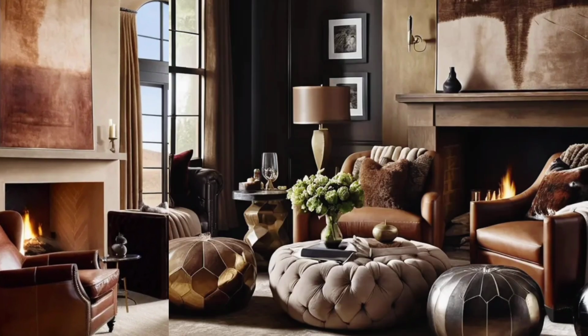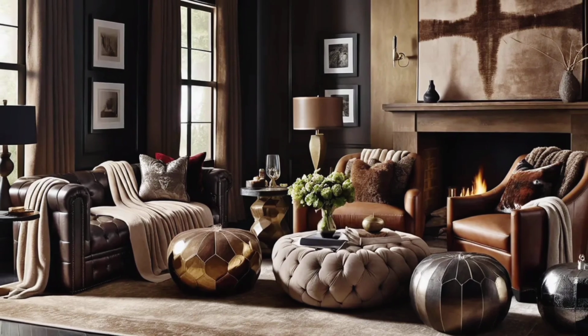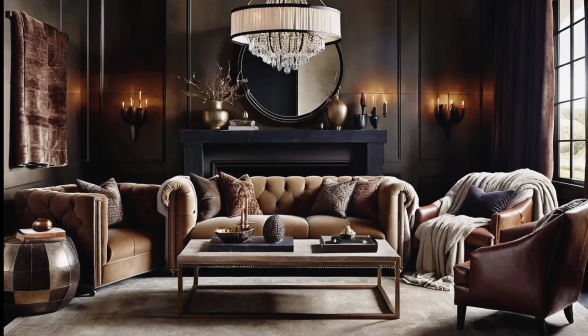Use a variety of fabrics, velvet, linen, wool, or leather, to create depth and contrast in the room.